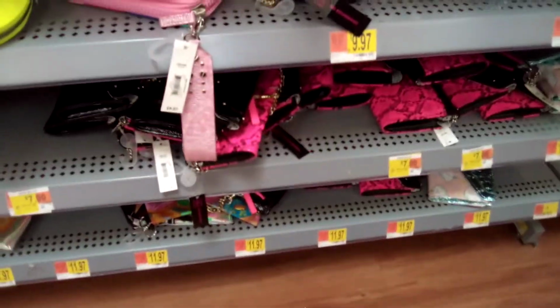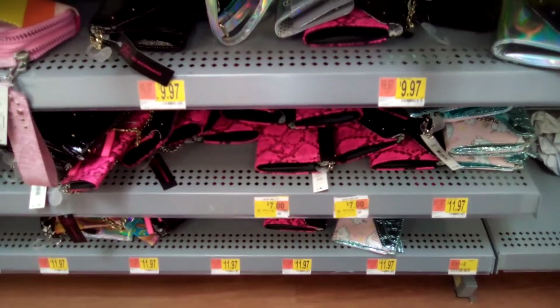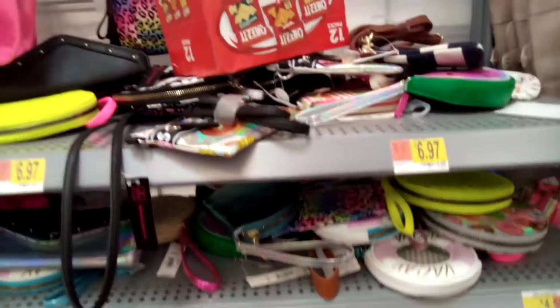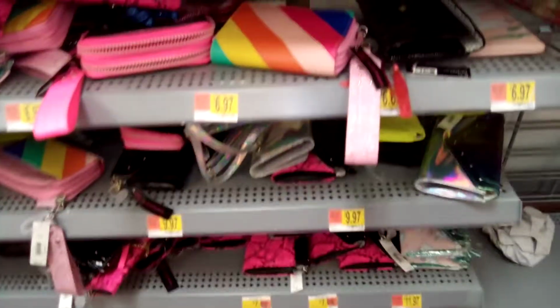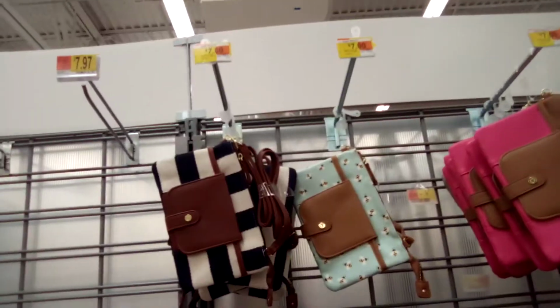Ooh, this is a hot mess. $7. I didn't scan a lot of these. I'm sure these, look at those, I'm sure these are probably even less than that. Just have to take your time to scan. But I just wanted to get on real quick and let you guys know about those $5 book bags.